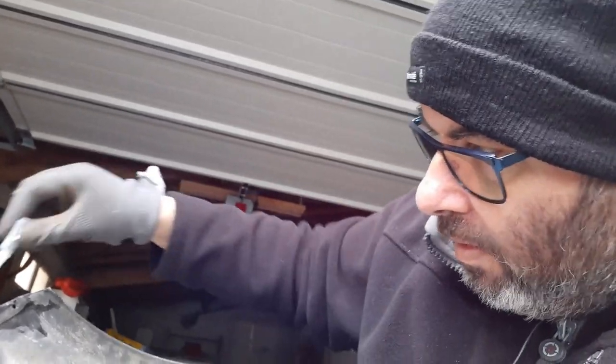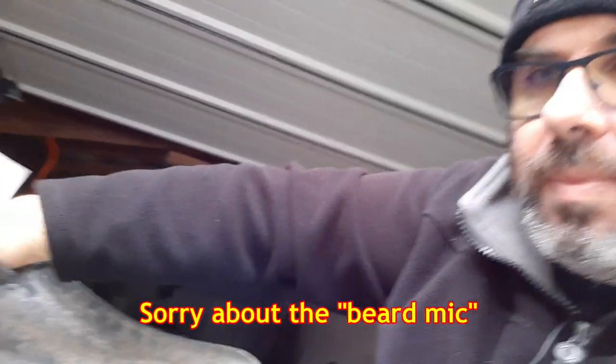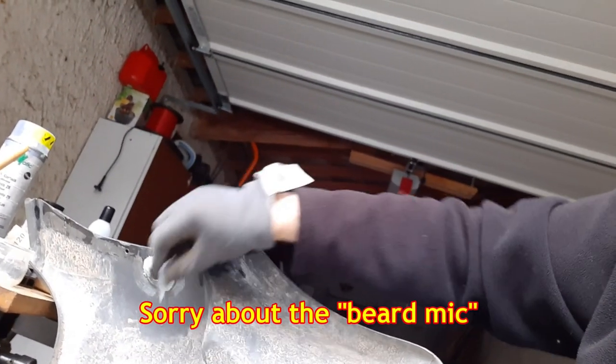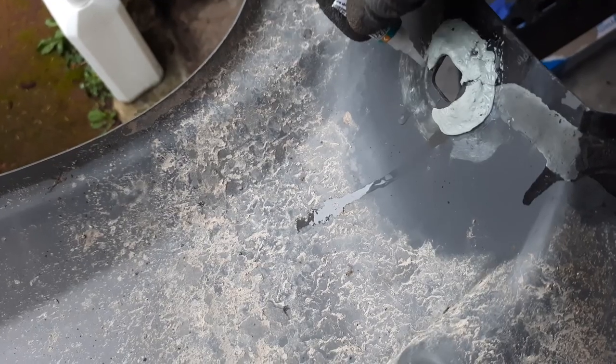So what I'm going to do is stick a bit, it seems to be a bit watery compared to the other glue. I'm going to stick a bit sort of, ooh, it is watery, it's going everywhere. Well, this is just not very useful, is it?